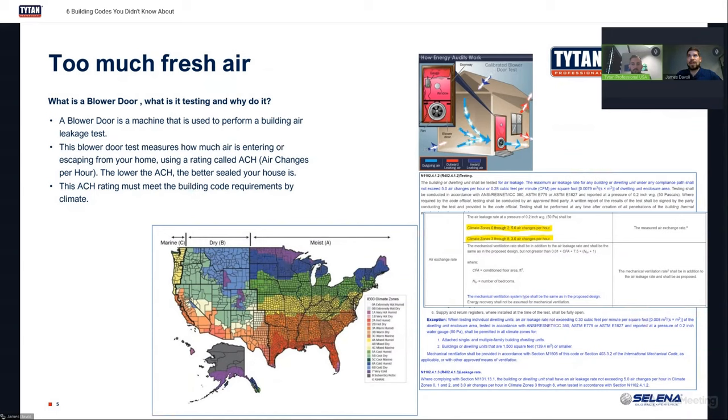And down here in the south, maybe towards the Texas area, it doesn't get quite as cold for quite as long. So maybe a little more air exchange per hour is something that's acceptable. And so really towards the bottom of the map, if you just look at that orange-red area, that's going to be the five air exchanges.